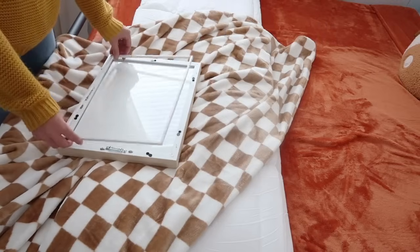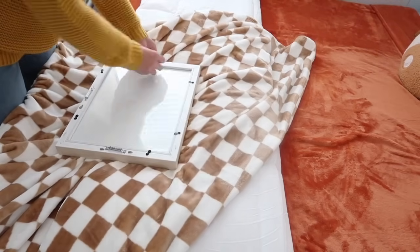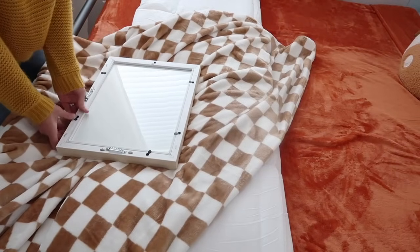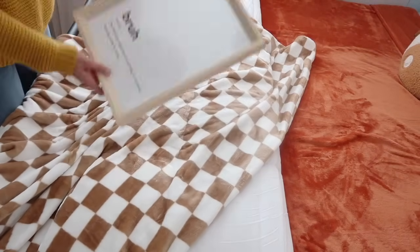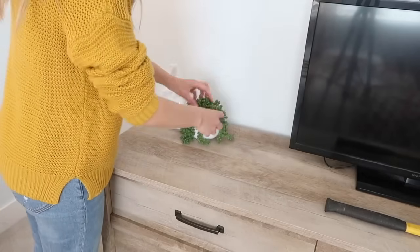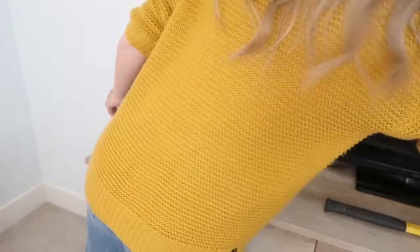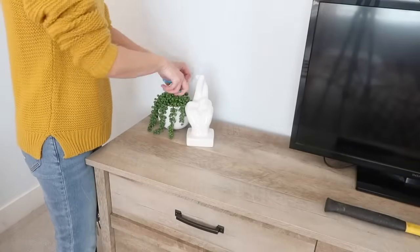This bro printable I got off of Amazon as well, and I got this frame. I believe this one is from TJ Maxx or Home Goods, and it's an 11 by 14, so I just got a frame to pop it in there. Colton is 9, and they are all about like the dude, the bro, the bruh, and all that. So I thought, why not go ahead and just kind of put his personality on the walls.